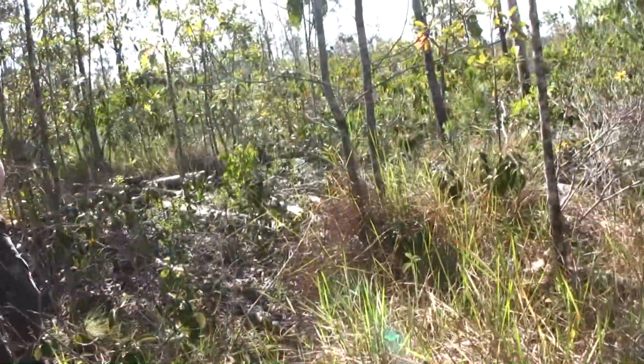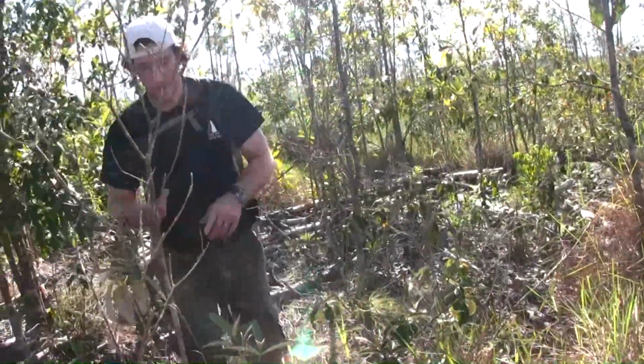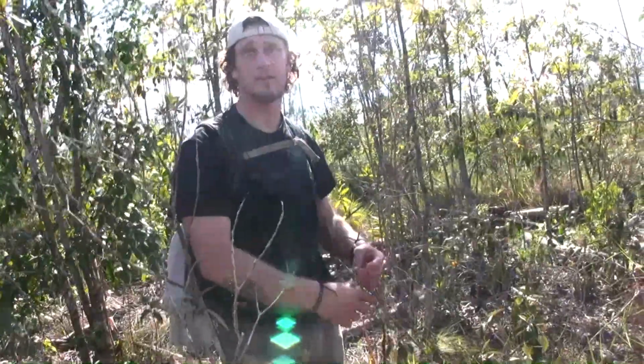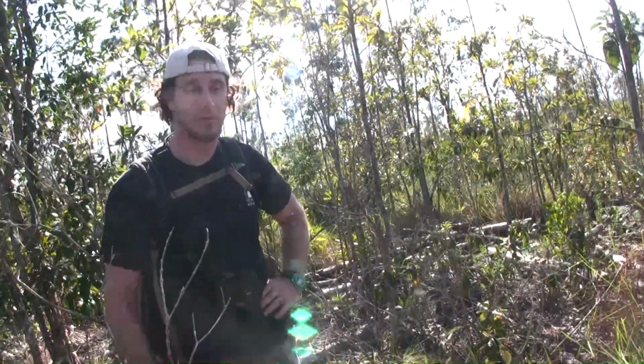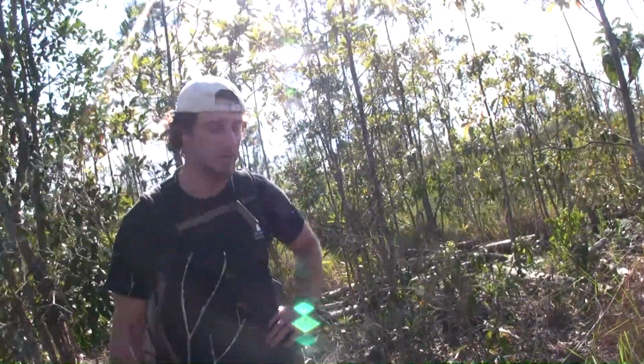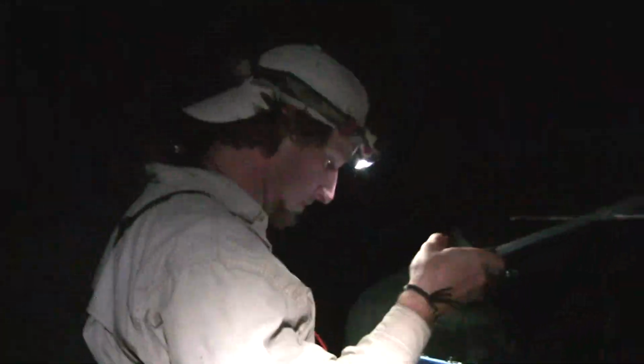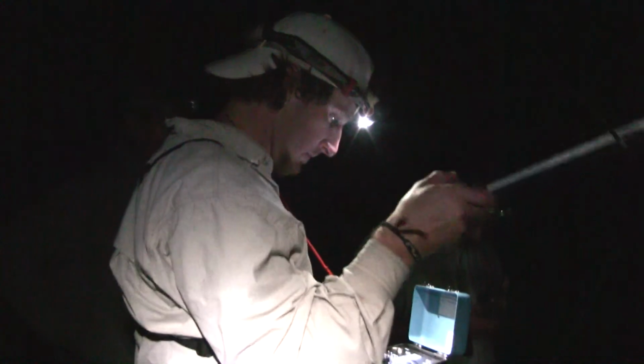They've been recorded in other raptors' nests, so stick nests up in trees. They've been recorded in natural cavities. And then on the ground. In Belize, the only nest that's been found in Belize, it was on the ground. The search continues the next night.